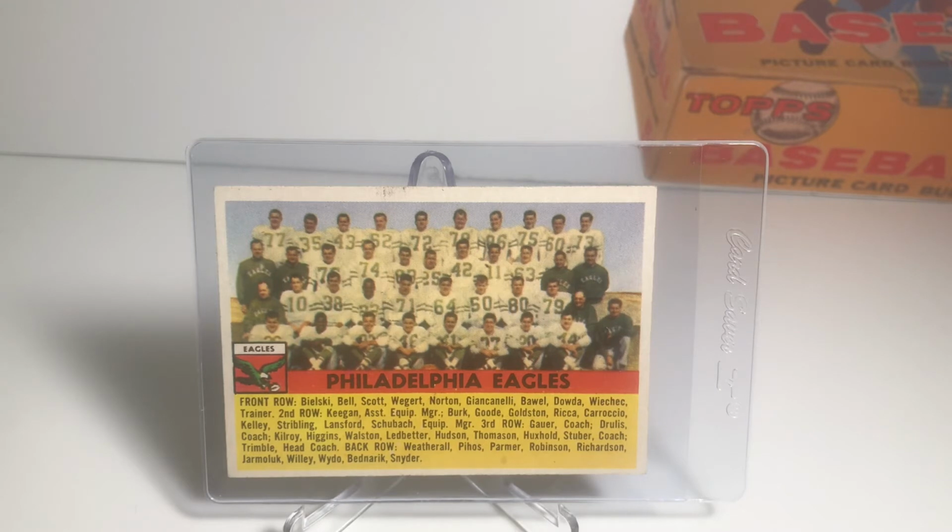Today, they look different. And Trimble is actually credited with coming up with the new goalposts that they use today. He thought there was a better way to design them and actually made the design, got it patented, and they first used it in the CFL in 1966, and then the NFL adopted it in 1967.